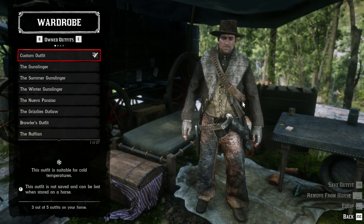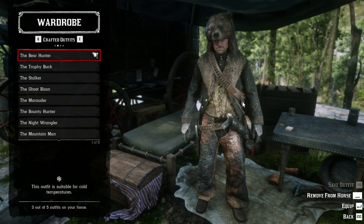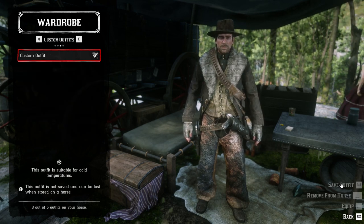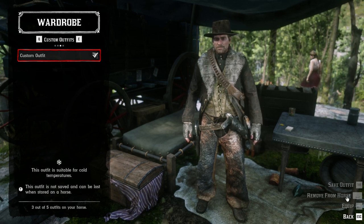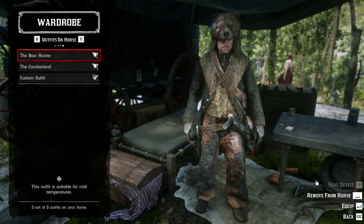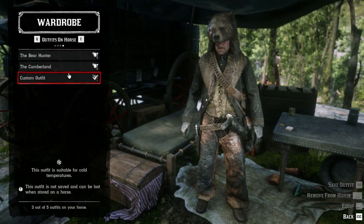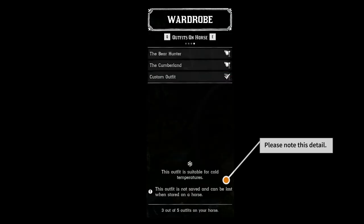Right in the start, you can see that the custom outfit tab in the wardrobe only holds one. And I can't even save it, as it's only custom in the sense that it's two outfits on each other. One outfit for warm weather, and later I equipped a trapper set I did when I needed to hunt in a colder weather area, but I'm not even capable of saving or making that one permanent.